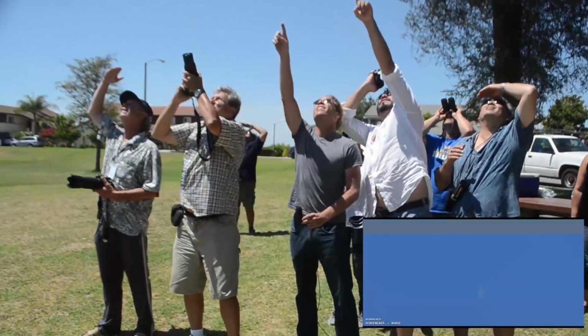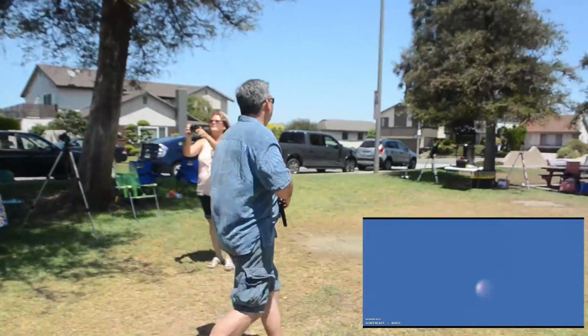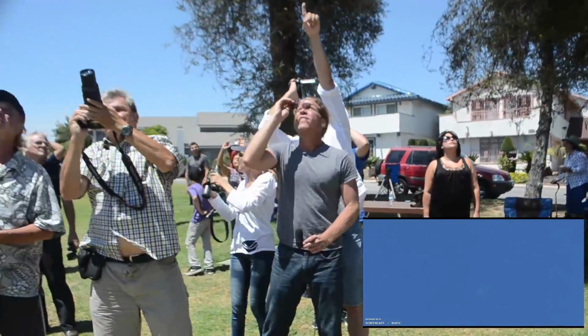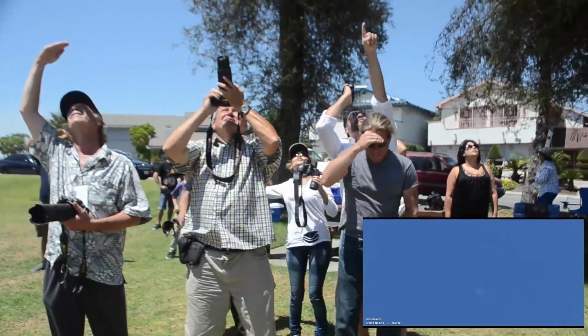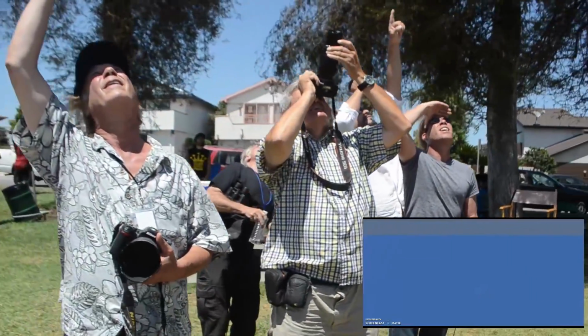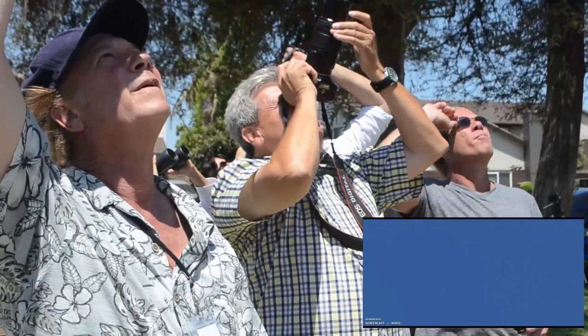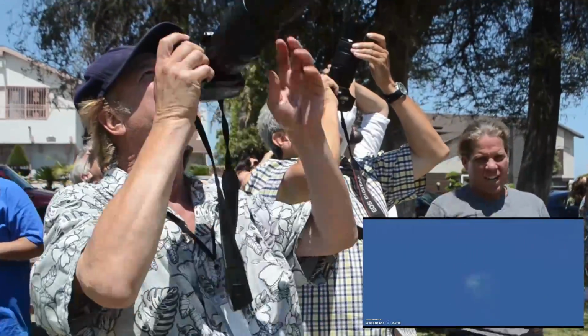Got it right there. Oh, wow, it's way up there. See it, Alessandra? Yeah. Okay. We got something, it's right there. We got a metallic object with a black silhouette underneath. It almost looks dish-shaped. Yeah, I see it. People see it. This is the real deal, people.